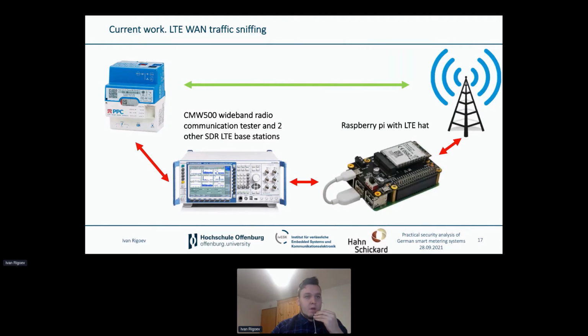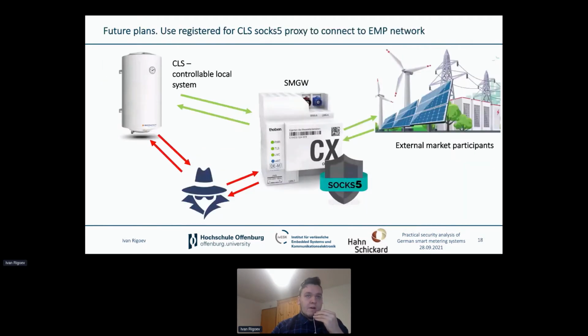One more vector of our future work is checking the smart meter gateway firewall that protects the connection between the officially connected controllable local systems and external market participants. If it's vulnerable, this connection theoretically could be used to intrude into the external market participant network.